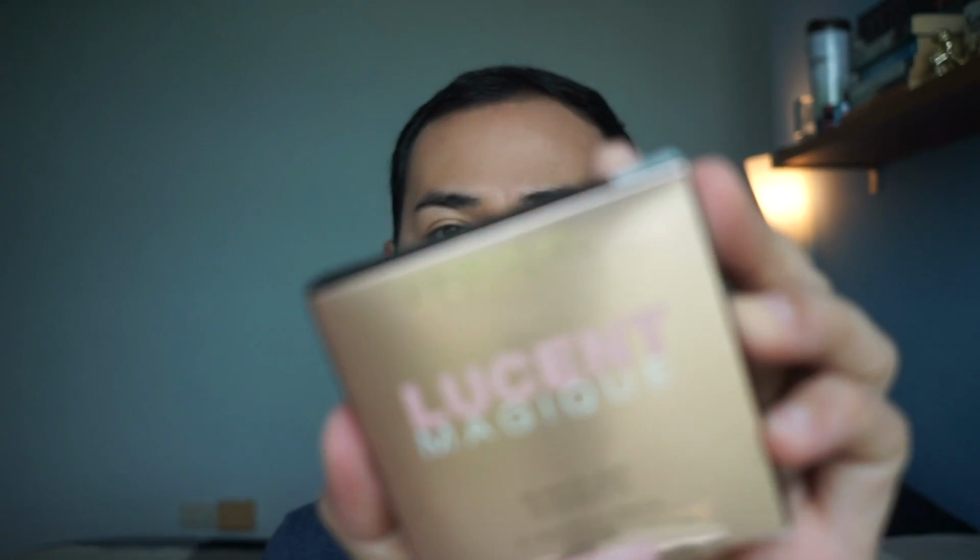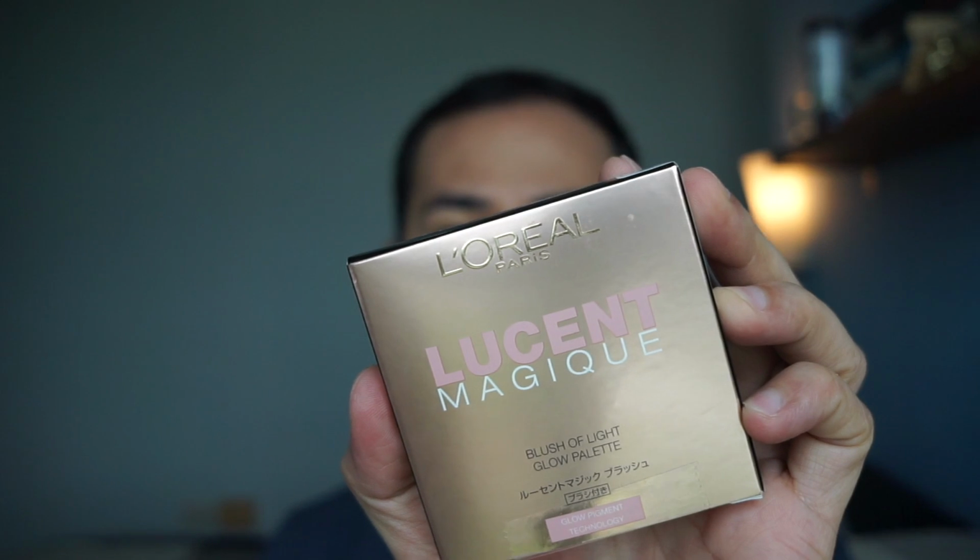We're just gonna move on to the blush. Alright, we're just gonna add some more color to the cheek just to make it look more flushed. Unfortunately, L'Oreal did not release a blush for their Infallible collection. So it's the L'Oreal Lucent Magic Blush, and I got this in the shade of Blushing Kiss.